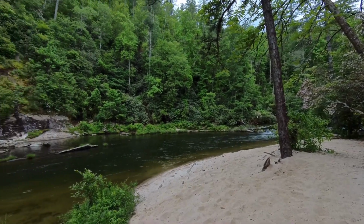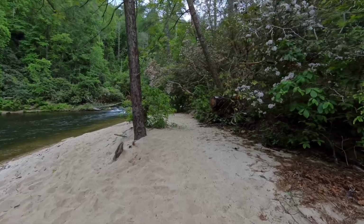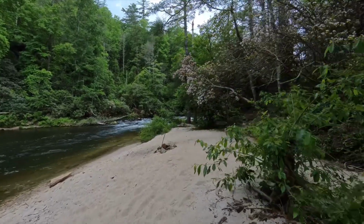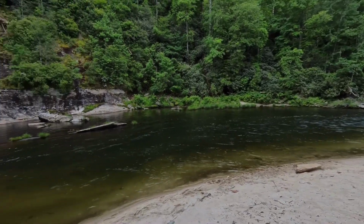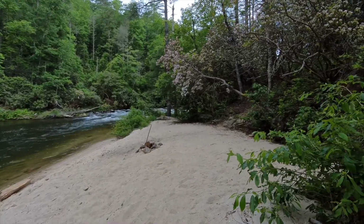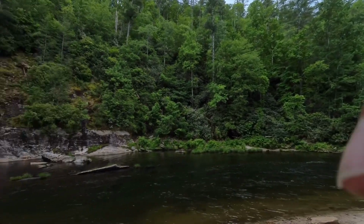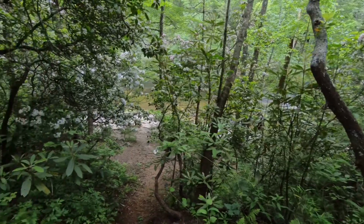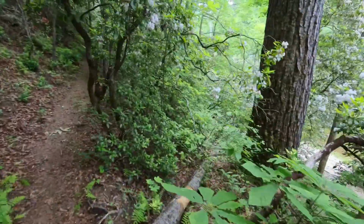I've hiked all the way to the beach. Just kidding. But you would almost think you were. It's absolutely perfect beach here. Right here is about 5.9 miles in. So you could be camping right here. Absolutely gorgeous. Again, nice sandy beach areas for camping.